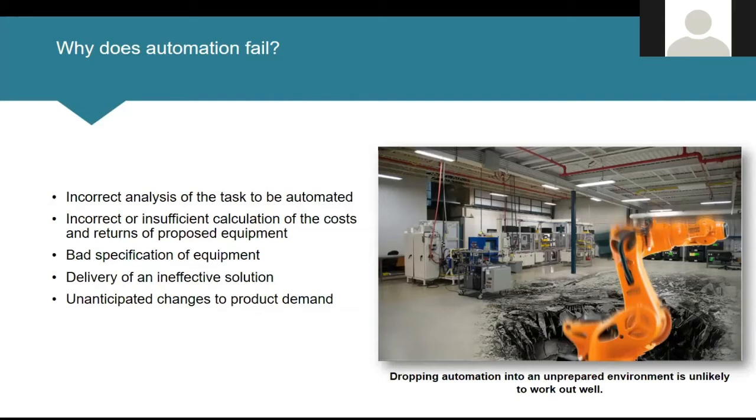I like this picture because it's particularly stupid, but this is the point. Dropping automation into your unprepared work area is unlikely to result in success. There are a whole load of things that you need to work through first. And in fact, I would suggest that specifying and purchasing the equipment is one of the last things you have to do. There are lots of other things to consider first. I'll move on to the next slide.